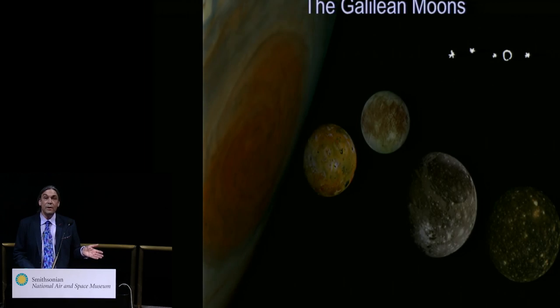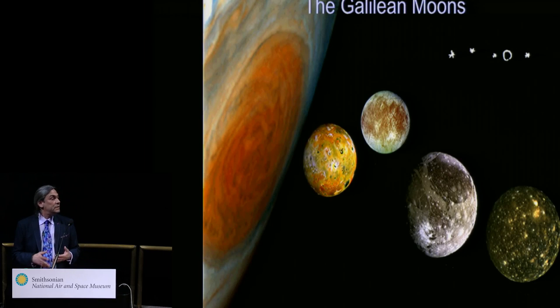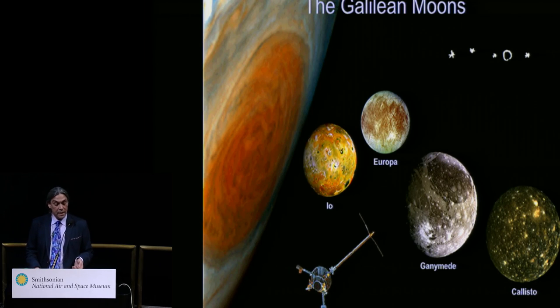And this is what we know today based on the Galileo mission, the mission that was named for Galileo Galilei, that orbited Jupiter from 1995 to 2003. And every couple of months, it would do an orbit. And every orbit, it would fly by one of these large moons. And about a dozen times, it flew by Europa.